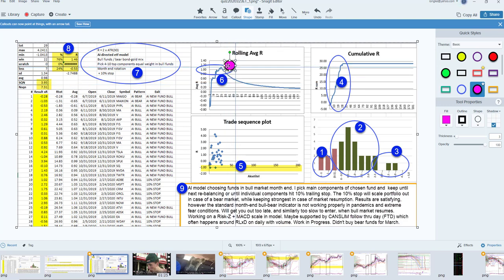The rolling average R, this is about where it stabilizes. He's got it set up so it's decaying because it's going out to 177, but this is as far out as he's going. So his current expectancy looks like it's around 1, and so it's probably going to stabilize at 0.9. So that's really good.